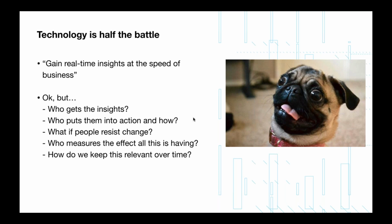But that leads to questions like, okay, so who's going to get these insights? Who puts them into action, and how? What do we do if people start to resist change? How do we measure the effects this is having so we can justify continued investment in it? And once we get that continued investment, how do we keep it relevant and valuable to the business over time, so that we're doing something meaningful and important at work?